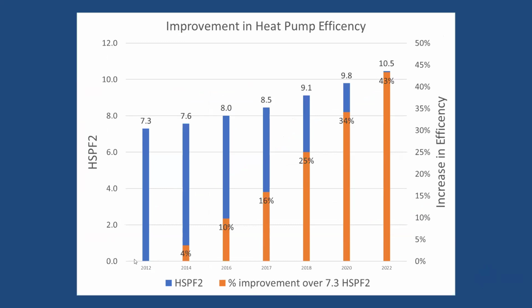Number two is efficiency. HSPF is called heating season performance factor. They've just redone it, made it more accurate. And the vertical axis, the higher the number, the better. 12 is twice 6. And this is from 2012 to 22. I have to update it. 24, there's a couple that are a tiny bit more, but in general, they're about here because they've been changing over refrigerants. And so the blue is the actual HSPF, and this is the improvement in efficiency. Right now, most of them are around 25, 35% improvement. So that translates directly into costs to heat throughout the year.